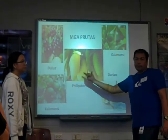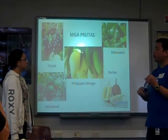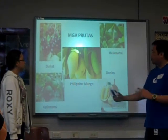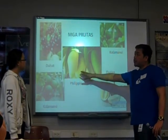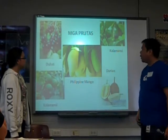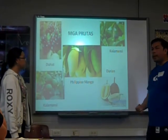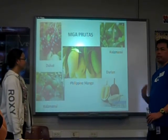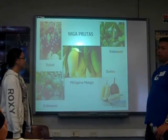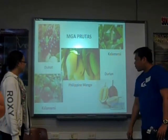Anybody knows what this is? Mangoes. The mangoes are red, yellow, and green all together, right? We have green and yellow. If you ever have a chance to see one of these Filipino mangoes, grab one and eat it. It's really delicious. Sweet. It's refreshing. It's really good. I'm a Filipino, and it's always a treat for me when I eat that.